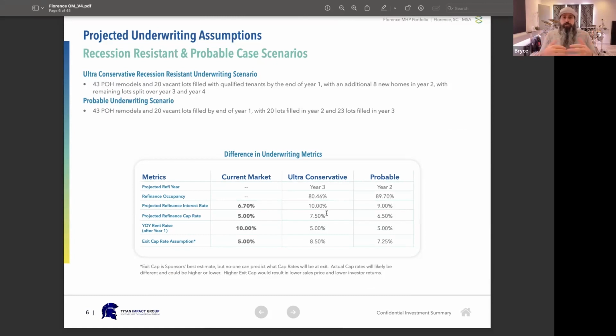We have an ultra conservative recession-resistant underwriting scenario, which covers everything we think could potentially go wrong if the economy did go wrong. It's very, very conservative. In fact, so conservative, we don't know anybody else in the mobile home space, the multifamily apartment space, or the self-storage space that has underwriting as conservative as ours. That's what we like to look at as the worst case scenario.